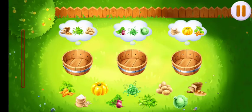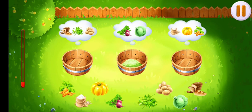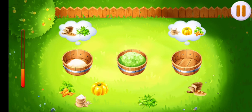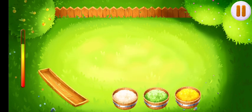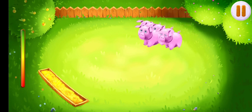It's time to feed the piggies. Drag the right food into the basins. You're doing really great. Stop! Put the food into the trough so our piggies can have a solid meal.